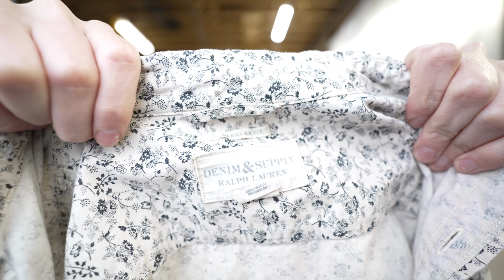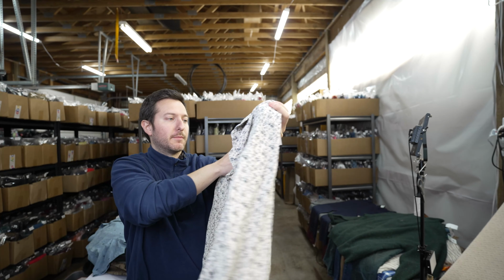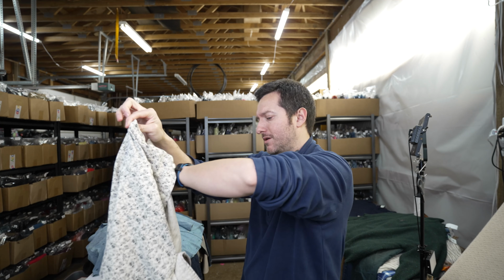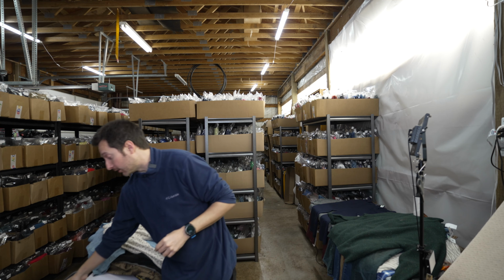This is a size small, but still the brand, it's Ralph Lauren, but it's Denim and Supply. So this is a really nice brand to be on the lookout for. This goes for a good bit of money. It's a men's size small with like a floral pattern. It is a men's shirt. But that was a really nice find. I love finding that brand. That and Double RL is a good one.